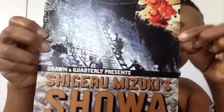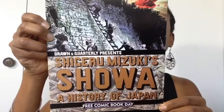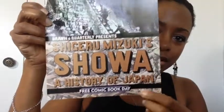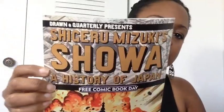This one was really interesting to me. This is Shigeru Mizuki's Showa, A History of Japan. It's a free comic book day. This is a pretty thick one, pretty substantial. And this is the back.